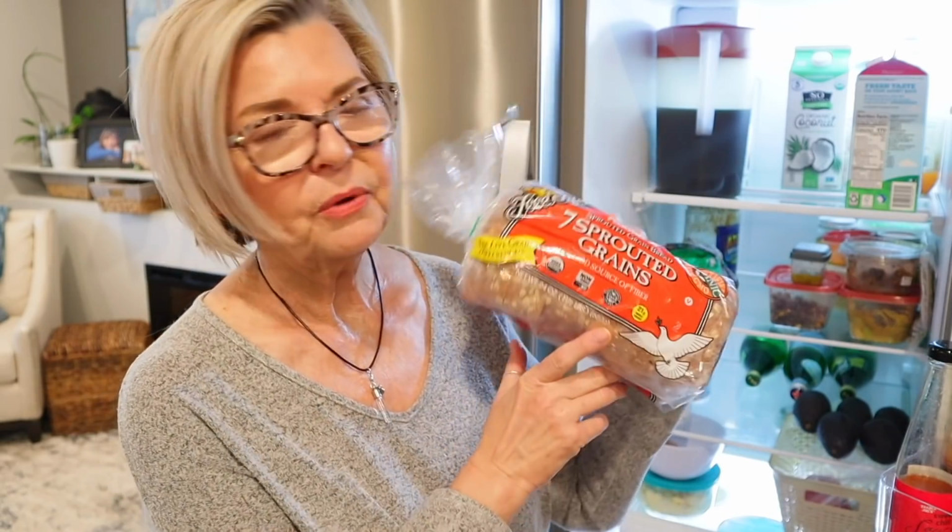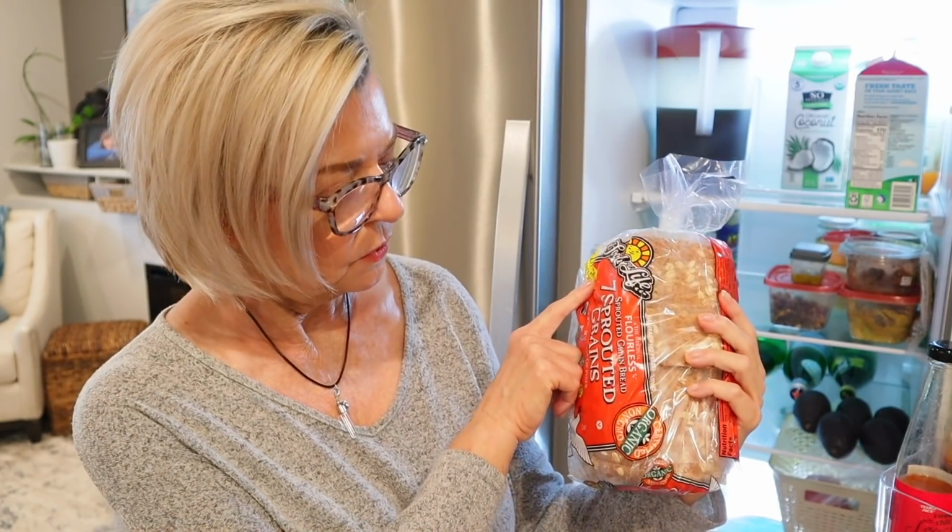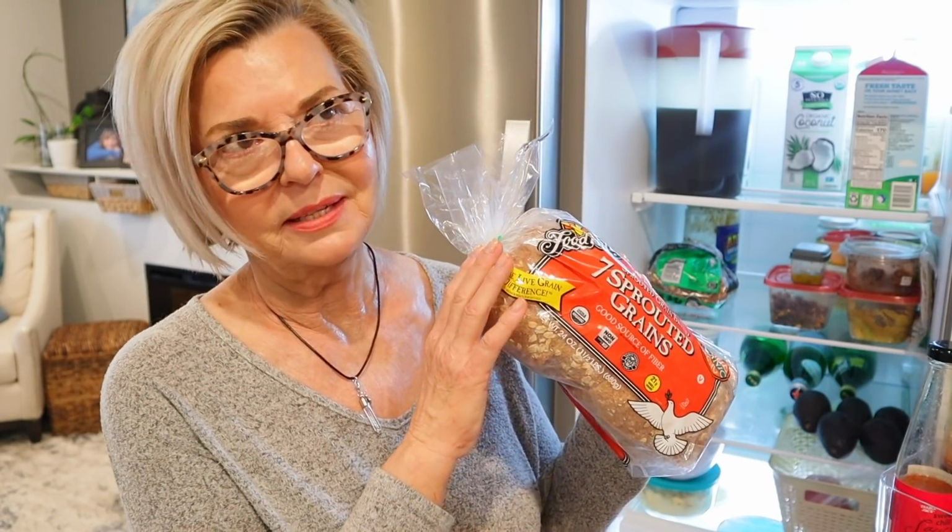For my bread, and I do eat a small amount of bread at home, but it's generally a flourless bread with sprouted grains. This is a flourless bread and it's from Food for Life. Love this stuff because it gives me the opportunity to have a little sandwich without having all that flour that seems to just puff me up like the Pillsbury Doughboy.